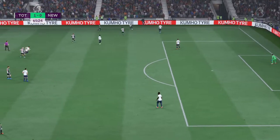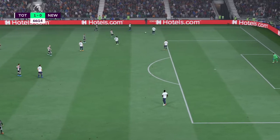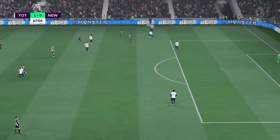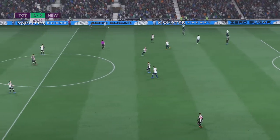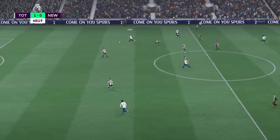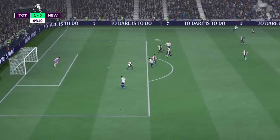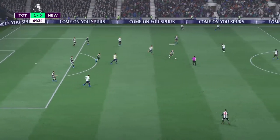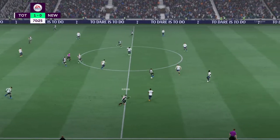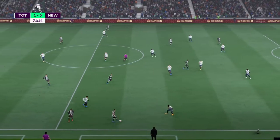Romero. Emerson. Yves Bissouma has it. Well, keeping hold of the ball is what it's all about for them. Harry Kane. Advantage, Spurs. And they have possession again. 20 minutes remaining. Trippier.